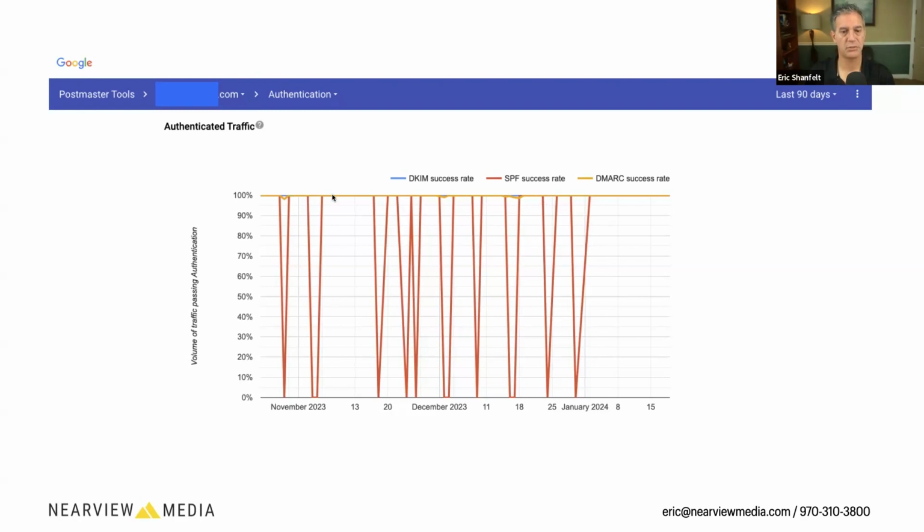You'll see some big blips in SPF. Now, most publishers, when they look at this, are going to go, what's happening with SPF? Why is it failing? This is actually not that big of a deal for publishers who are working through some other systems like a HubSpot, like an Active Campaign, because oftentimes the SPF is not managed through your domain.